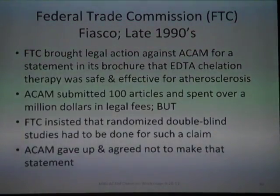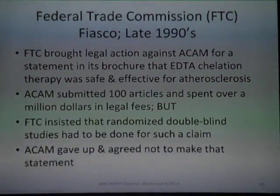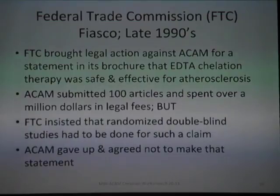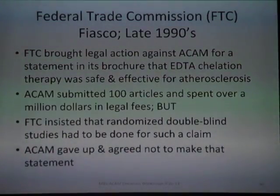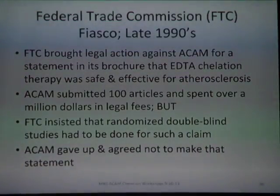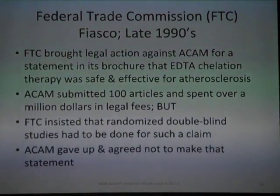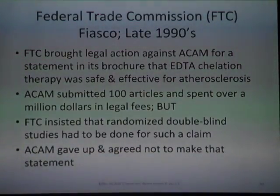ICIM defended that. It sent in 100 articles showing the effectiveness of chelation therapy, but no big crossover double-blind studies. Fortunately for ICIM, they had some money in the bank, and the exhibitors provided most of that money. Ed Shaw was the executive director, and he made sure the exhibitors paid. ICIM spent $1 million in legal fees defending that claim.